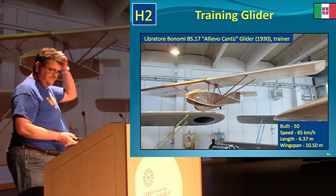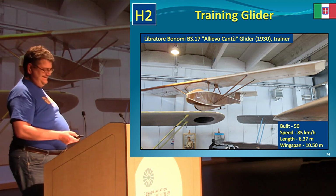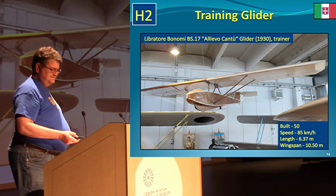Training glider. They built about 50 of these gliders to train pilots. And I guess it was developed around 1930.